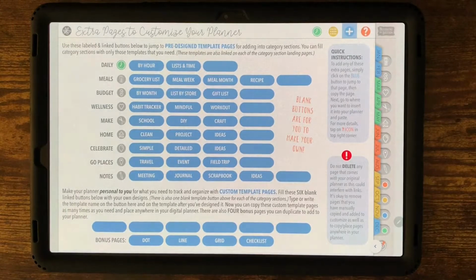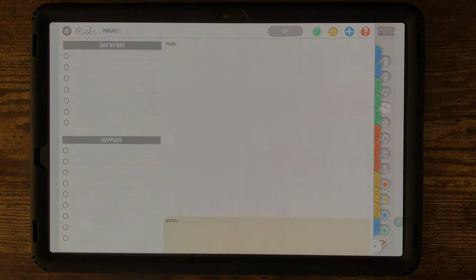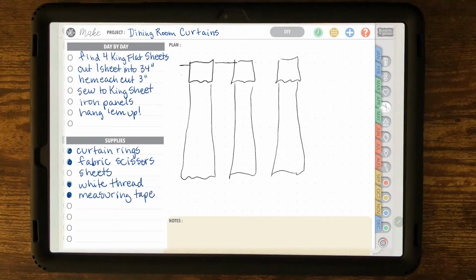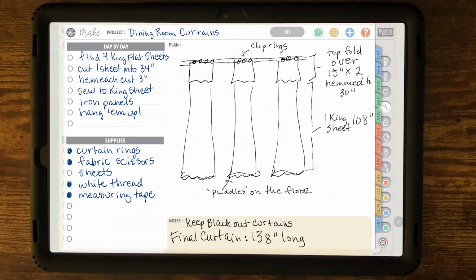We've all got lots of home projects. I like the DIY template for making to-do lists, supply shopping lists, and for sketching out the details and measurements of my projects. Here's one where I was planning the new curtains for my dining room.